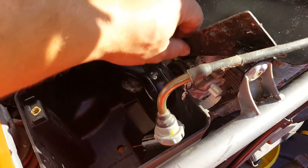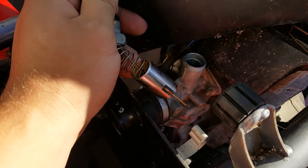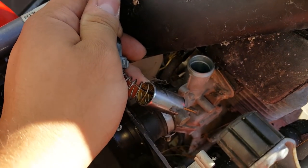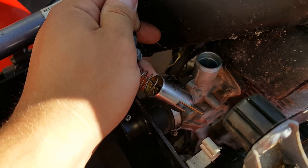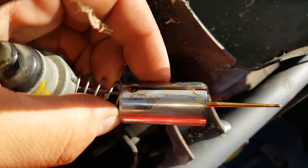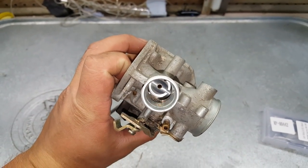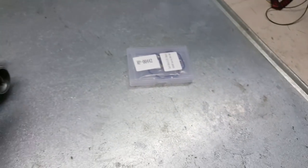So I was pulling this carb off, and I went to take the slide out, and this thing was solid in there, and I'm thinking that the carb was completely trashed. I've seen carburetors that get completely corroded, and you really just need a new carb. But luckily I tugged it a couple times and it came out. Can see some buildup and stuff on there, but should be able to clean that stuff off. It doesn't look too bad. We'll have to see what it looks like when I pull off the bowl.